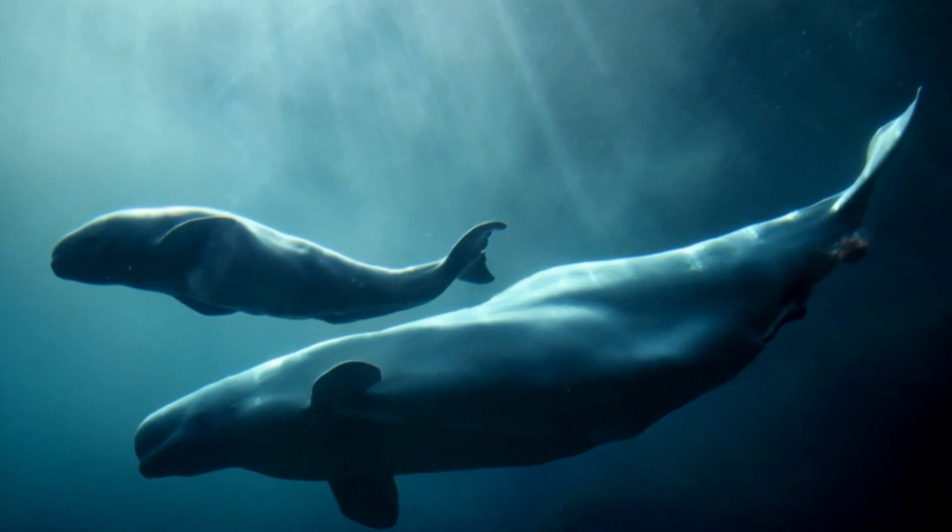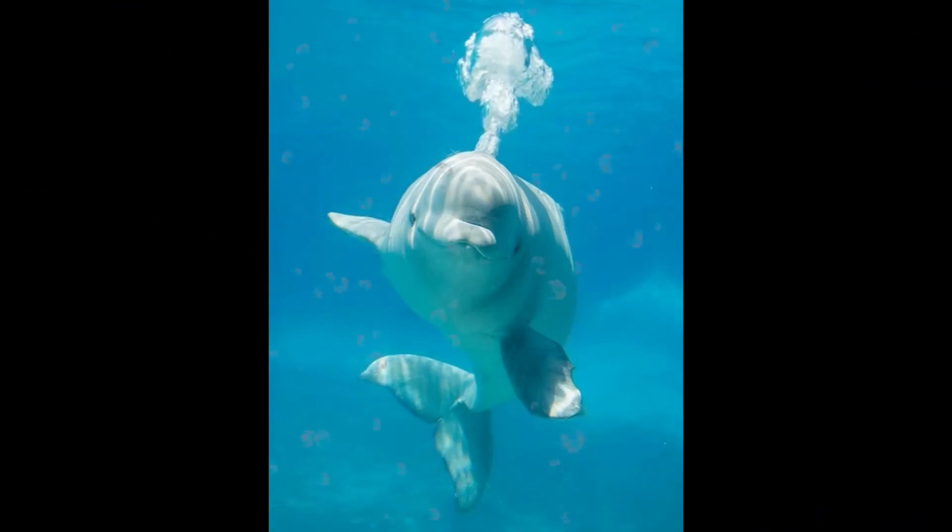Beluga whales are social animals that often form pods, and the breeding season is a time of increased social interaction. Males compete for the attention of females through vocalizations and physical displays.